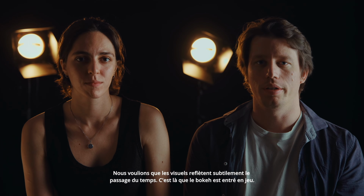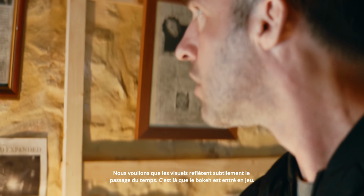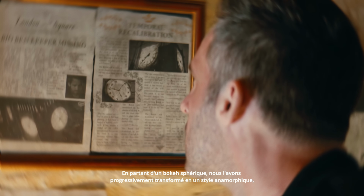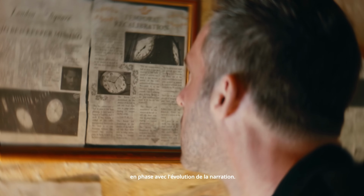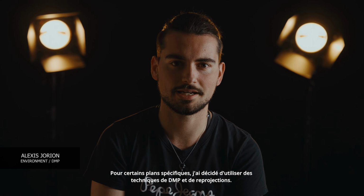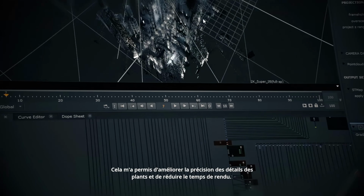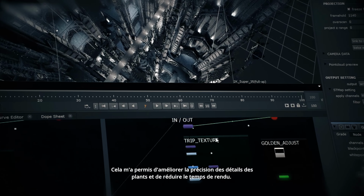We wanted the visuals to reflect the passage of time subtly. That's where the bokeh came into play. Starting with a spherical bokeh, we gradually transformed it into an anamorphic style in sync with the evolving narrative. For some specific shots, I decided to use DMP and reprojection techniques. This allowed me to improve the accuracy of the shot's details and also reduce my rendering time.